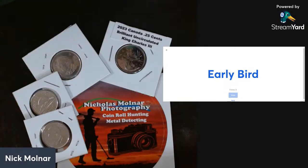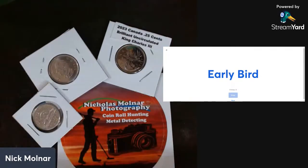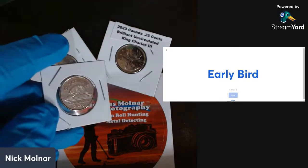So I was out at my local bank today and I managed to finally get some King Charles quarters from 2023 and some nickels as well of King Charles from, I believe, 2023 as well. Actually, never looked at these ones here. Hello, Walker Magnet. Hello and welcome. Yeah, those are from 2023 as well.